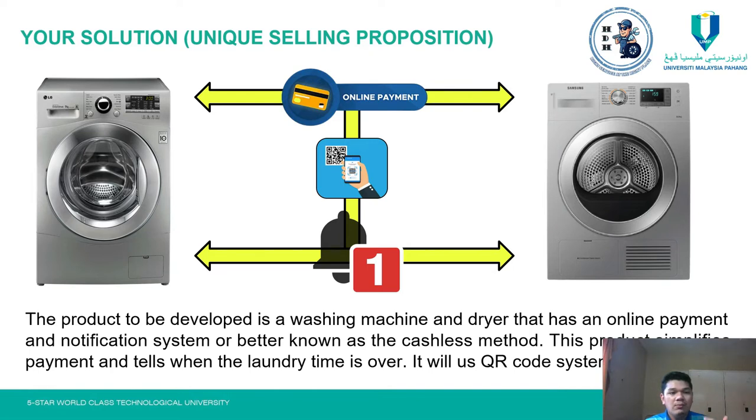So after we found the problem, now we have our solution, which is the product to be developed: a washing machine and dryer that use an online payment and notification system, better known as the cashless method. This product simplifies payment and tells when the laundry time is over. Exactly, we will use a QR code system to be implemented in this project.